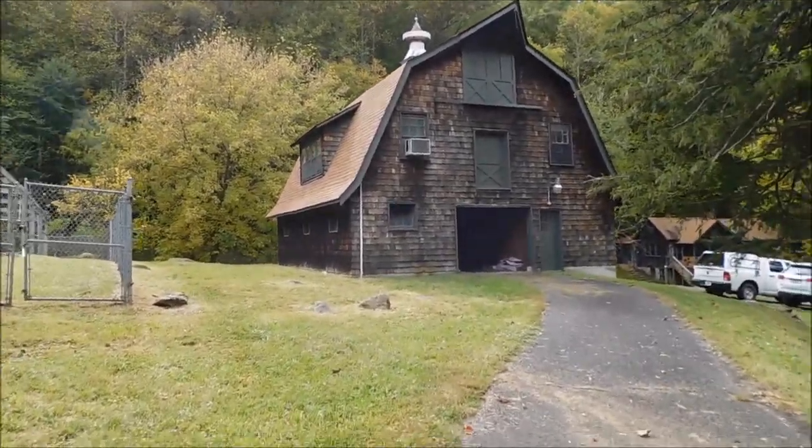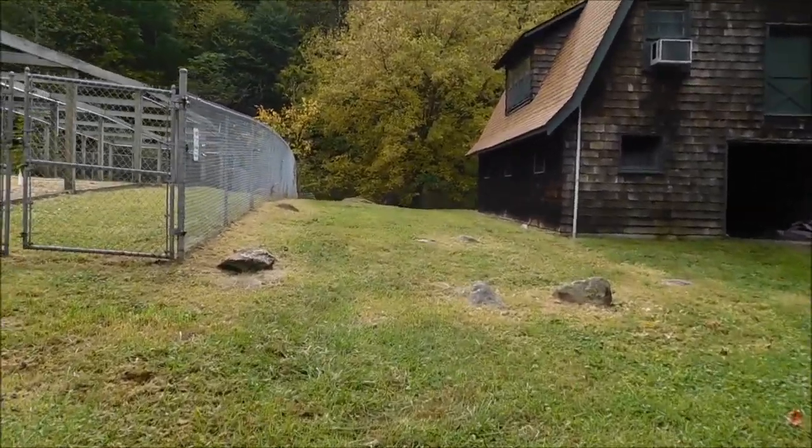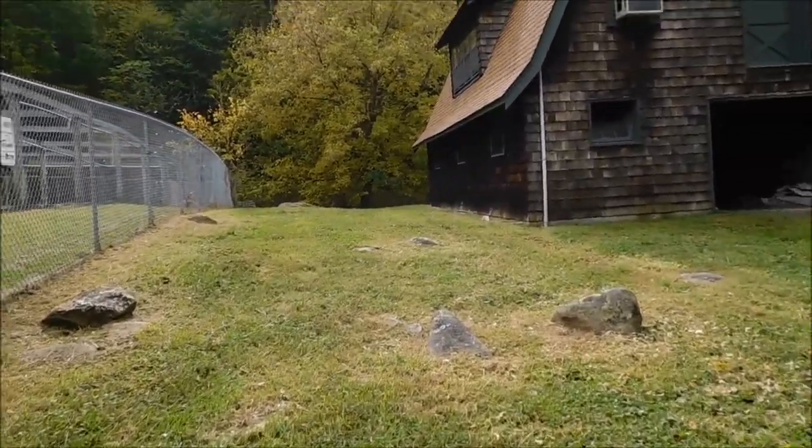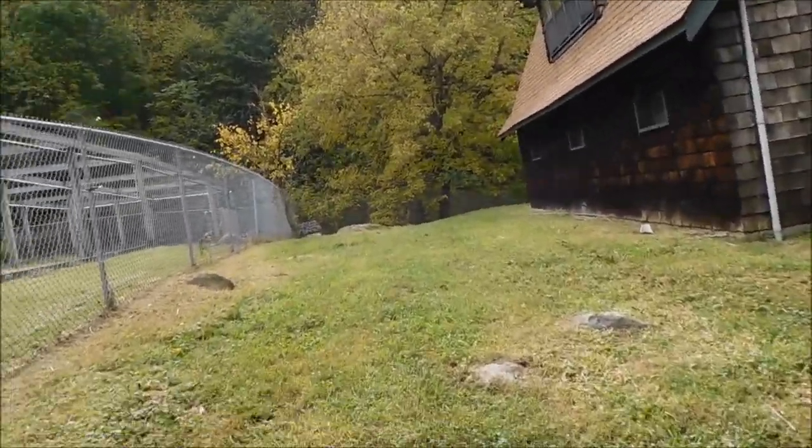I guess it's a barn. The barn always has the AC unit upstairs on regardless of the time of year. Yeah. Never understood that.